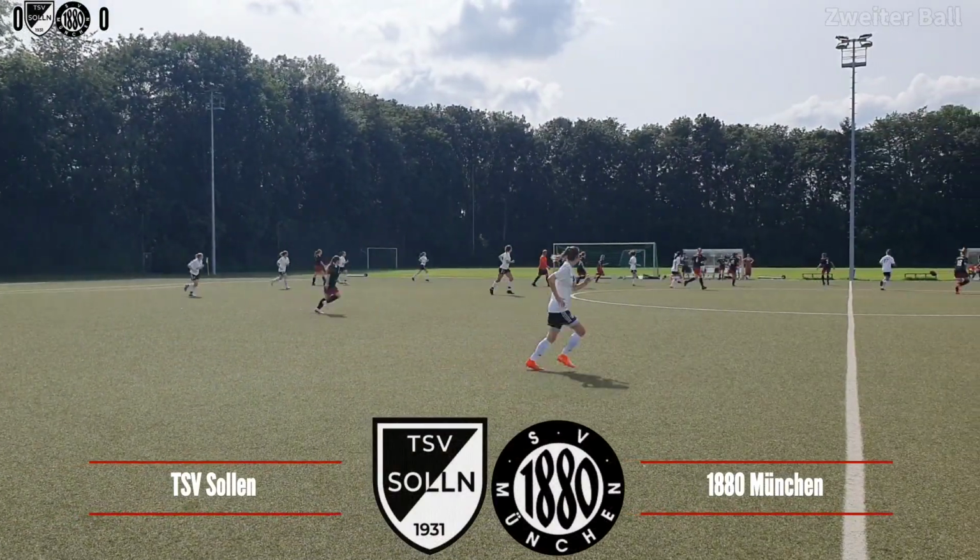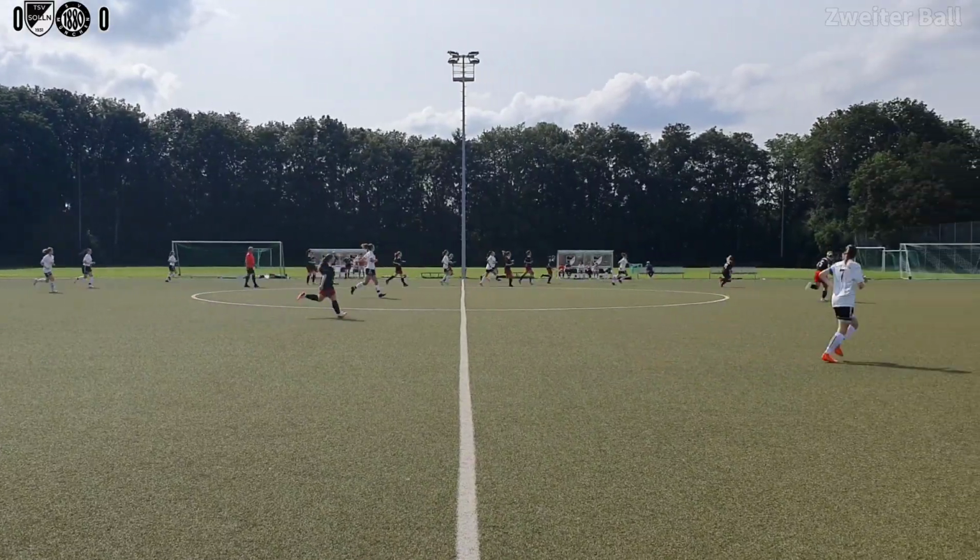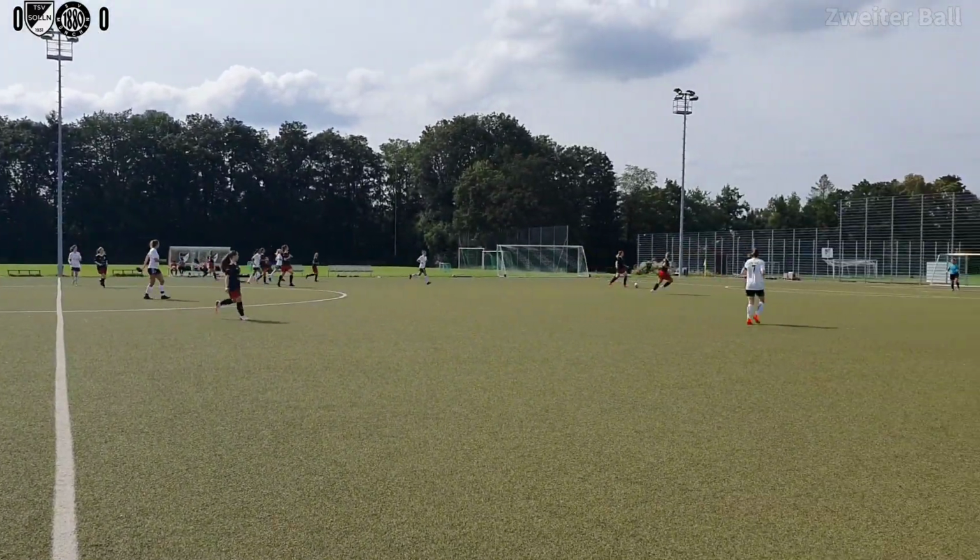Off in these ladies' first friendly of the season. It is the home side, TSV Zollern versus 1818 München.